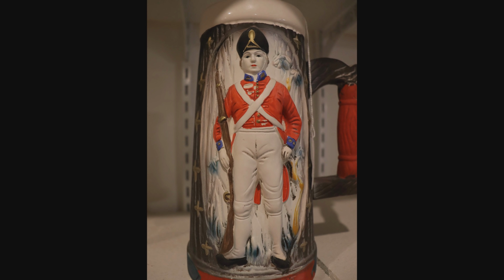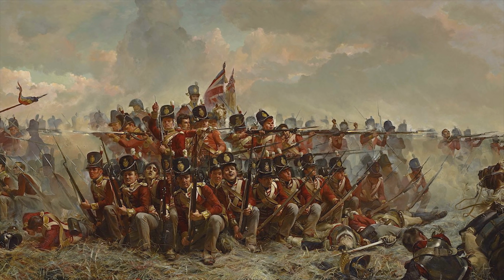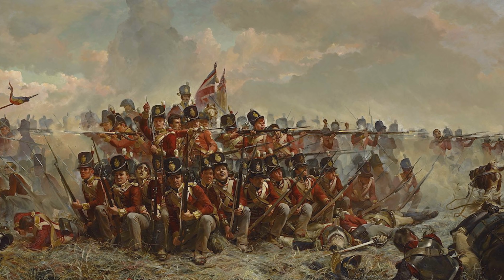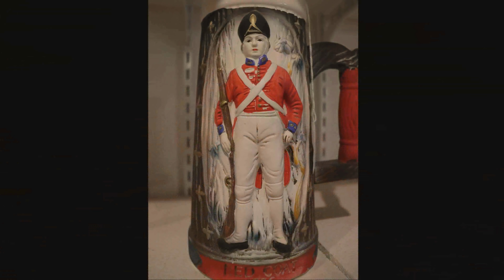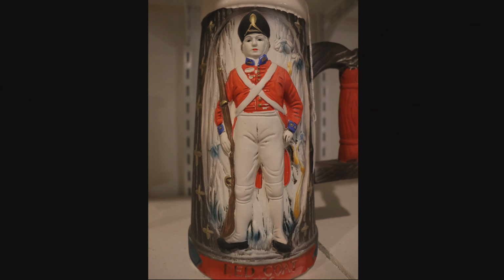When I initially saw this man, I thought he was supposed to be a Napoleonic-era soldier. And actually, I was impressed at how not god-awful it was, with that waist-high coat, the blue facings on his collar and cuffs, but none on the front buttons. But then I noticed the caption at its base. Redcoat, it reads, with zero distinction as to rank or regiment, 1776.